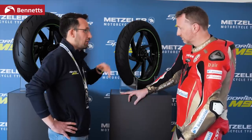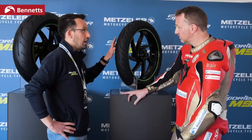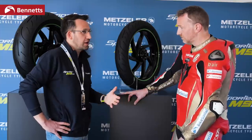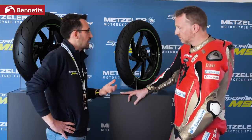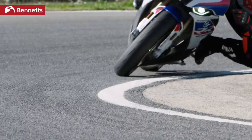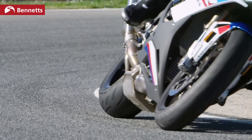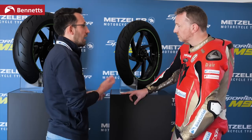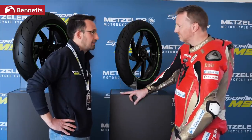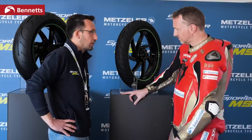Full silica again, an evolution of the compound of the well-known M7, while there is also a new compound on the shoulder. Full silica with high melting point resins that are giving a benefit in full lean, giving confidence and dry grip out of the corner and in full lean. And especially they are matching the hyper performing rear tires out of the corner, because the front is the one that is giving you the line. So this is the reason why we put inside also the front the dual compound.